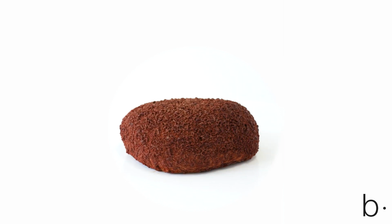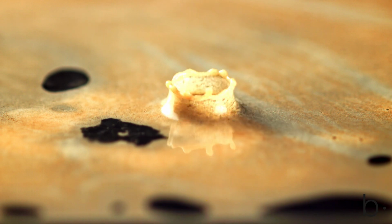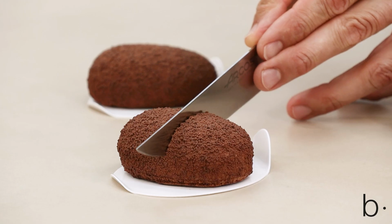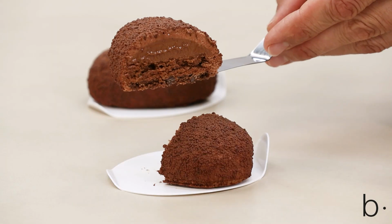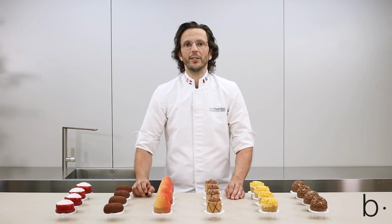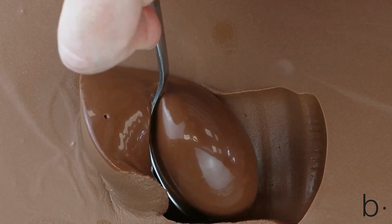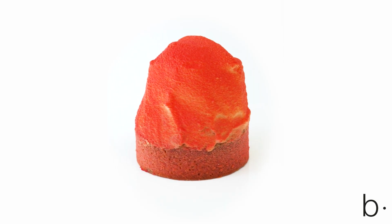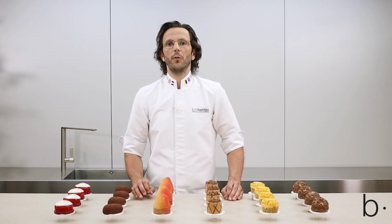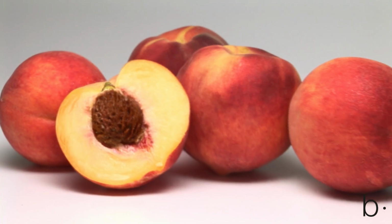We'll continue with the Java Stone, a very interesting creation, which combines ingredients such as coffee and smoked chocolate. It's a flavor-rich and surprising creation, for which we created appetizing textures such as a light dark chocolate mousse and a coffee and caramel creamy. Next, we'll make the peach tartlet, a simple, modern, and fresh product that combines peach with almonds.